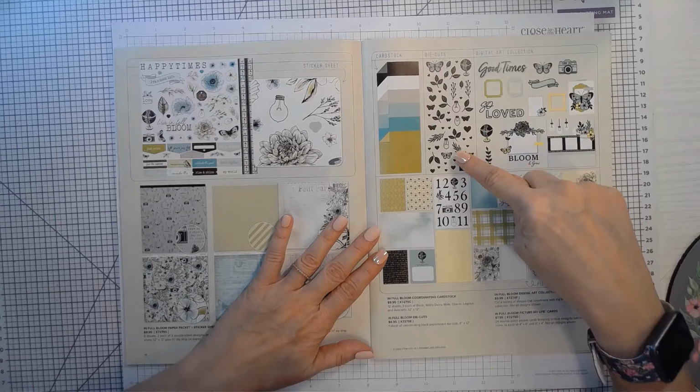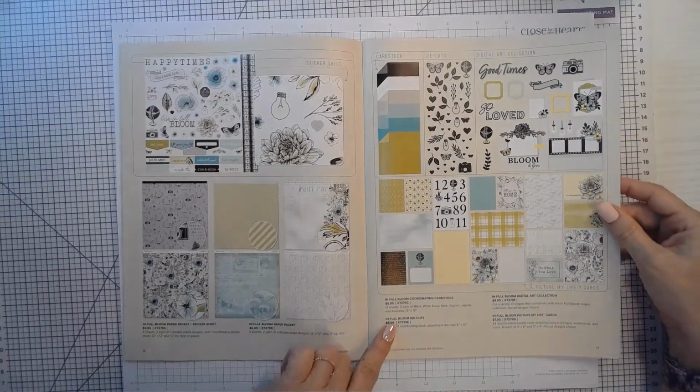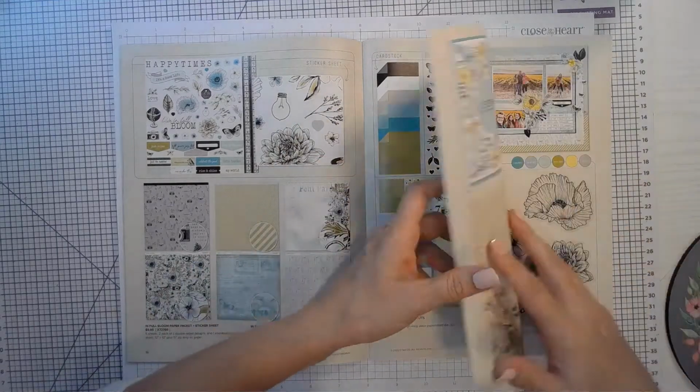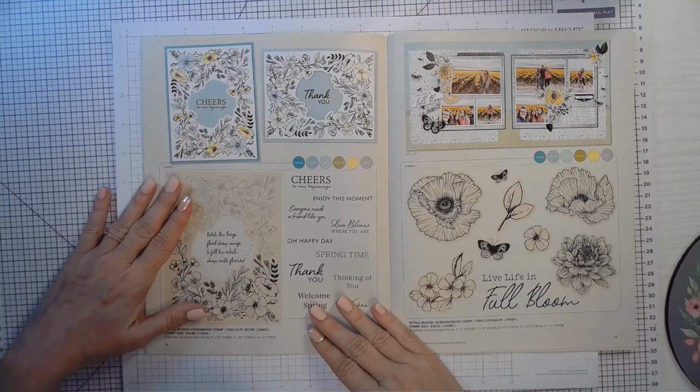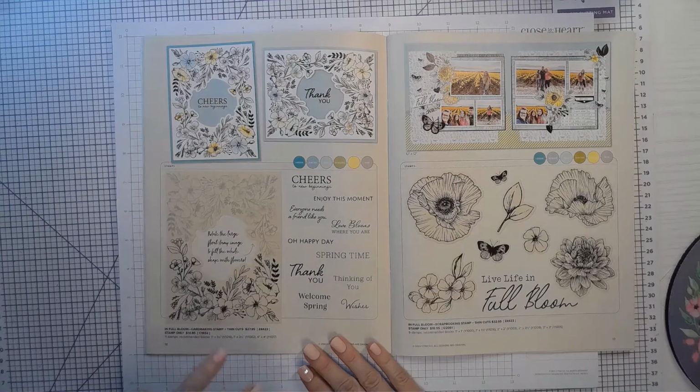And this one has die cuts as its ephemera, its little add-on piece. And they are black paperboard die cuts. So in case you're wondering, sometimes they're plastic. They have different ones. This I may get later on. I haven't purchased it yet because I'm just considering it.